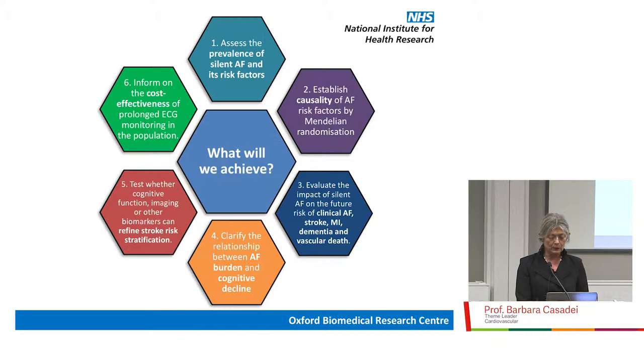And we will also clarify whether the burden of atrial fibrillation is actually associated with a different risk of stroke. And we will refine stroke stratification, as well as evaluate the cost effectiveness of actually diagnosing silent AF in these patients.